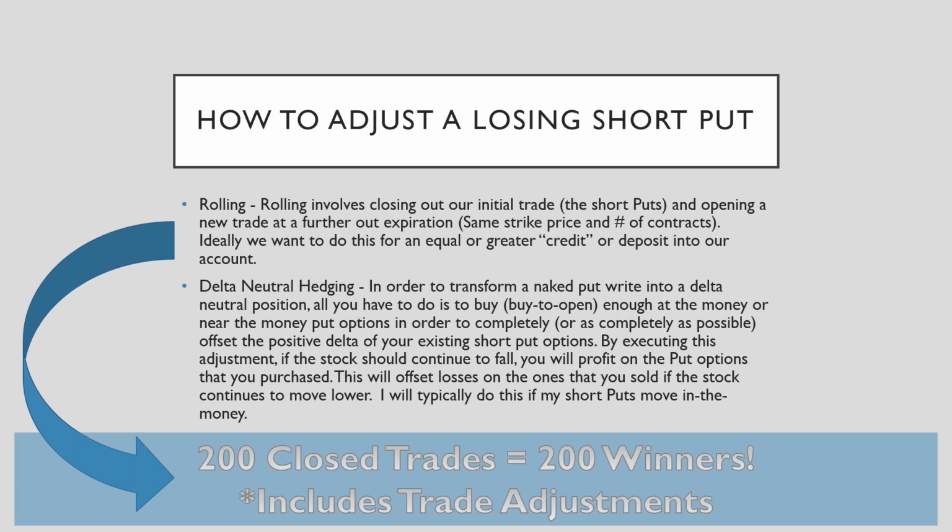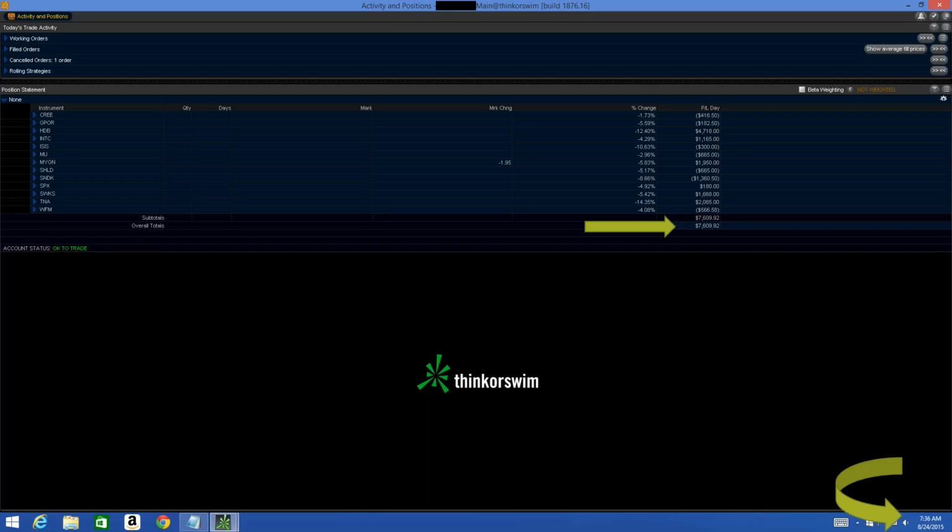So this sounds a little bit complex, but I'm going to show you exactly how to execute it using a very simple calculation. So again, this is the screenshot from August 24th, 2015, the day of the flash crash. And I'm going to show you exactly how I turned these losing short put positions into winning trades. So here's the calculation. You simply take the number of contracts in your position and you multiply it by the delta times 100 to get your position delta.